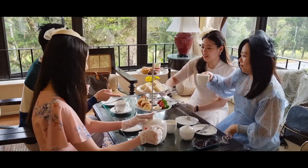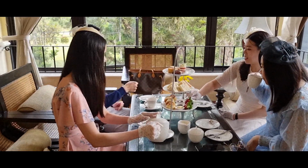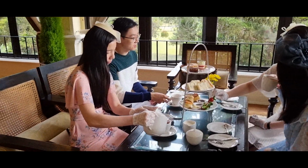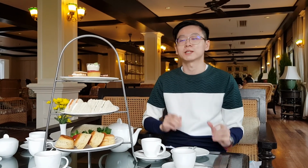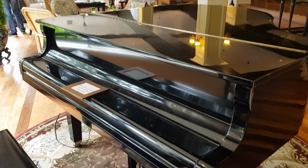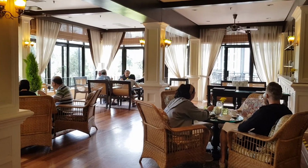So currently having lunch at the Jim Thompson Tea Room. So what I get is a little bit different from yesterday. This is the farmhouse style chicken pie. Okay, so there's a gravy here. I think it's a mushroom gravy. And some salad here, mashed potatoes, and of course the pie.